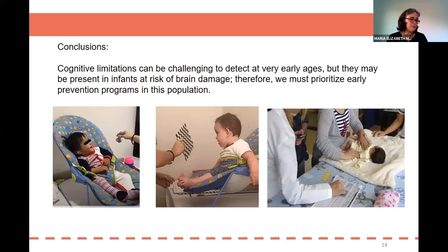To conclude, I want to state that cognitive limitations can be challenging to detect at very early ages, but they may be present in infants at risk of brain damage. Therefore, we must prioritize early prevention programs in this population.